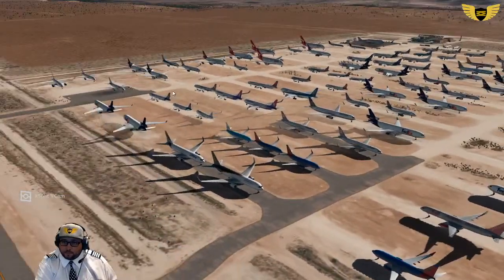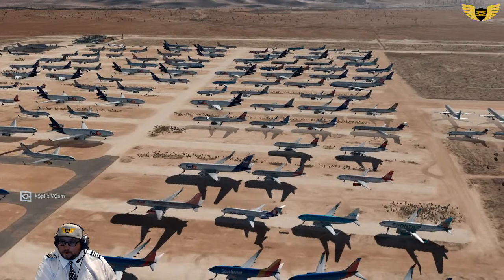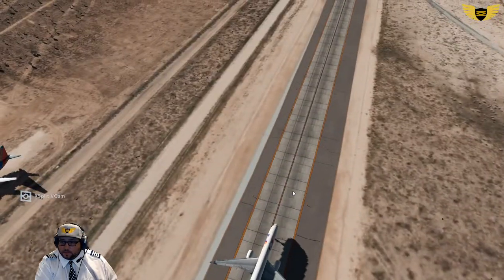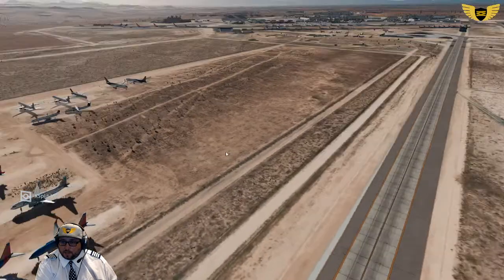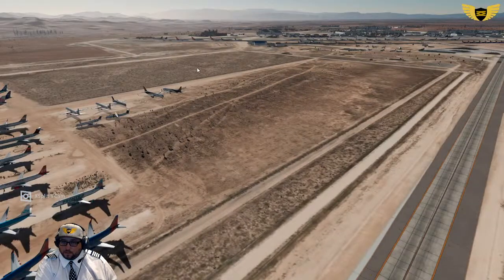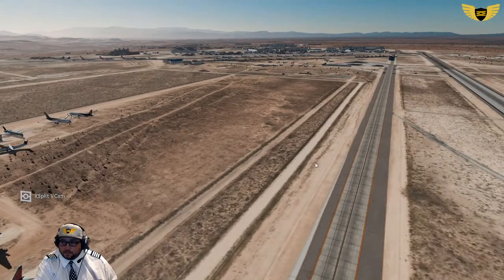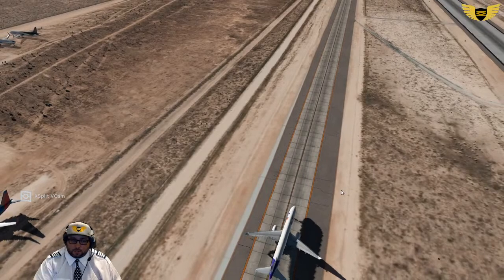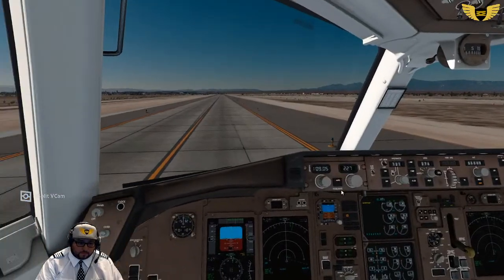So you can see all the different kinds of planes are just parked everywhere. This is how they have it too. I think even at one point they had this entire field here also full of planes. And you can see there's more up here as we get closer, parked on runways and everything else.